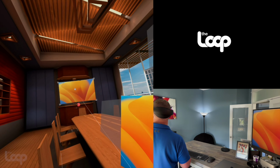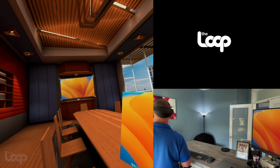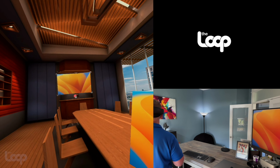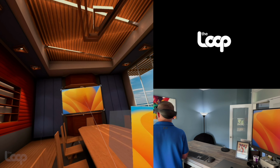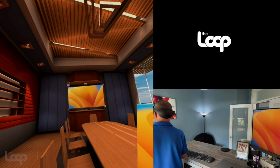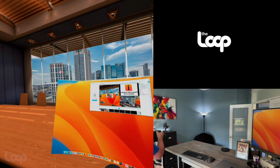You could get this set up and save it this way ahead of time, and have that be your secondary monitor. I don't know. I mean, it seems like it would be functional. I'm not sure if it's something people would want to actually do. Time will tell, but the base functionality is there. So that's interesting.